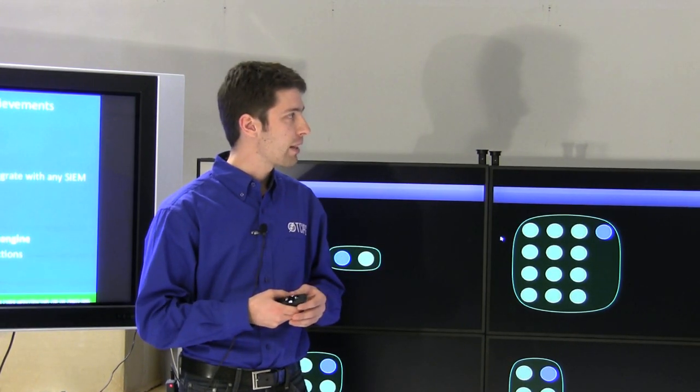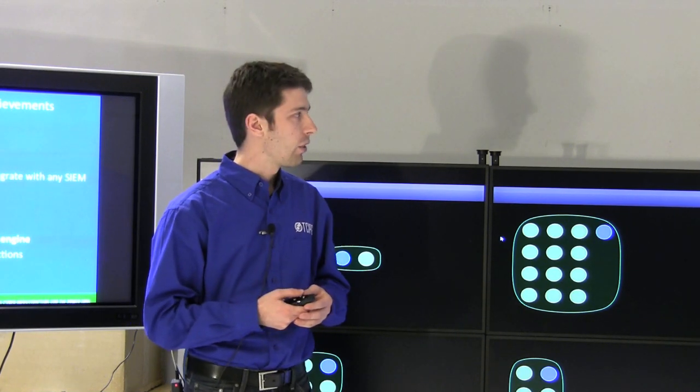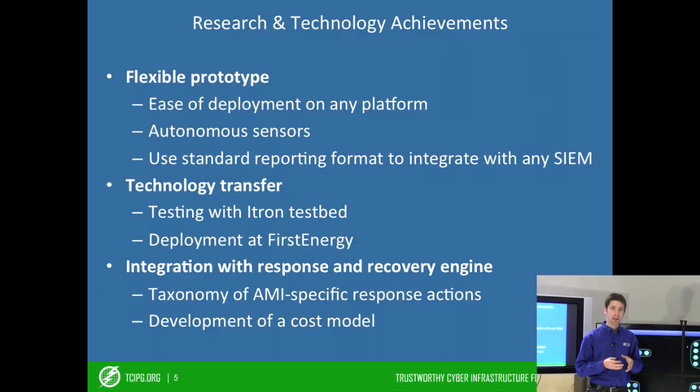Since last year, we've made some major research and technology achievements. And the first one has been to really work on the flexibility and the resiliency of the sensor. So now it's really easy to deploy on any type of platform, a large server at the head end or a small embedded sensor in the field. Sensors are autonomous, and they are self-configuring and self-reporting. And they use a standard logging format so that you can easily deploy them with your existing security infrastructure. They can send events to security event managers.